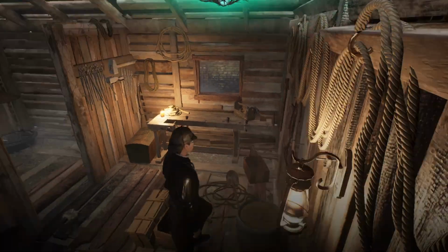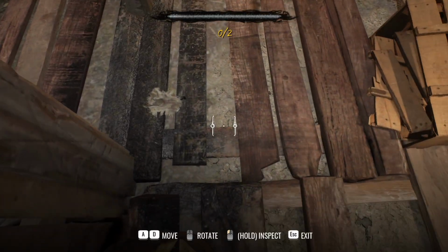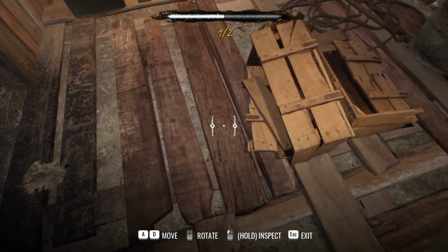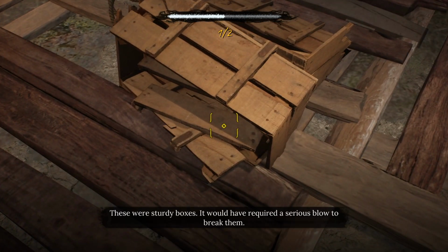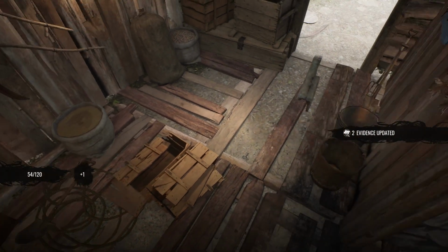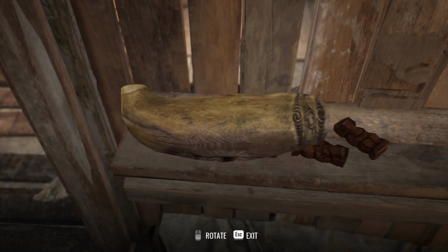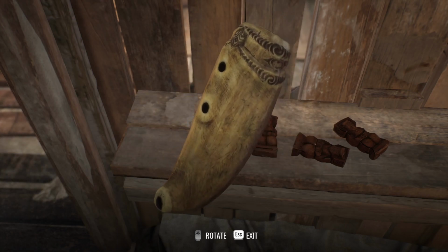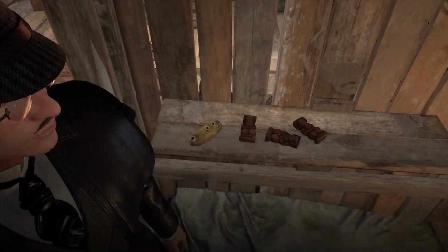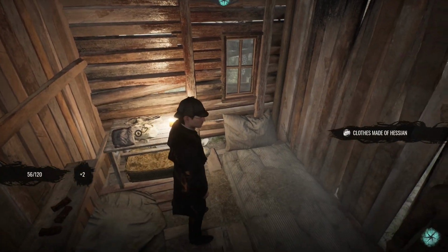Okay. We have been released. Ooh, what's this? A scrap of Hessian. Okay. These were sturdy boxes. It would have required a serious blow to break them. Yes, there was definitely a scuffle. A pipe. Maybe an ocarina of some kind. Clothes made of Hessian. Is Sten really so miserly? Yeah, probably.